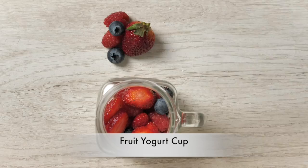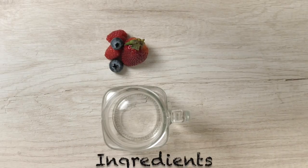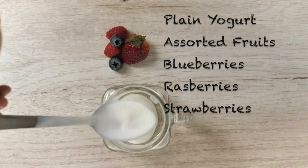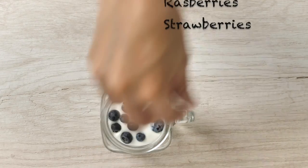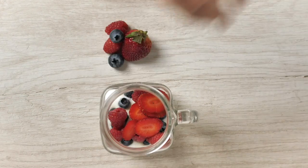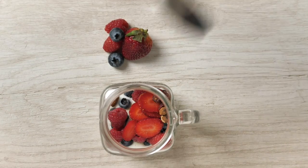Fruit yogurt cup. Start with your favorite low-fat or plain yogurt and add a selection of your favorite fruits and vegetables. Include blueberries, raspberries, strawberries, and a few nuts for some protein and fiber, and you're all set.